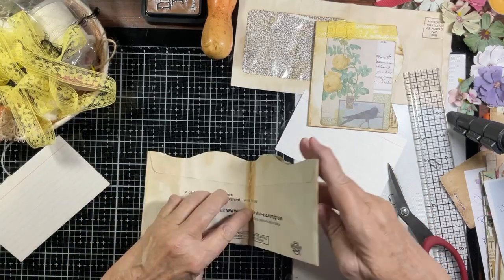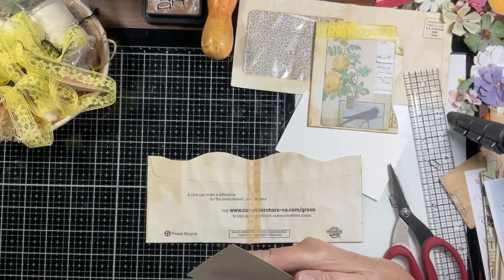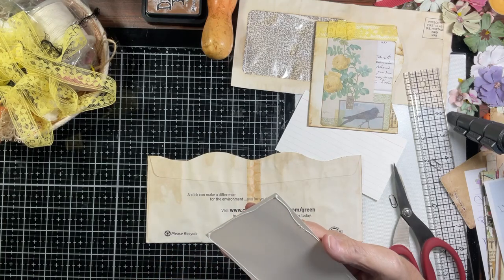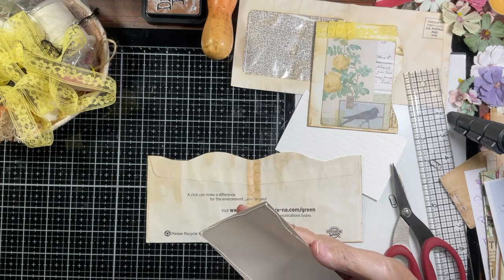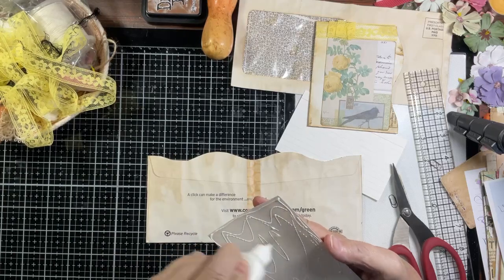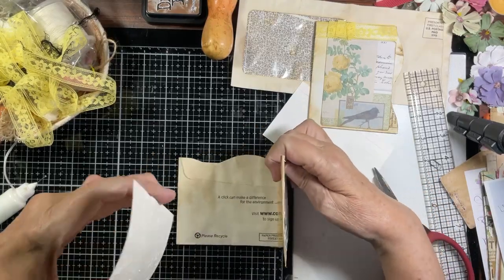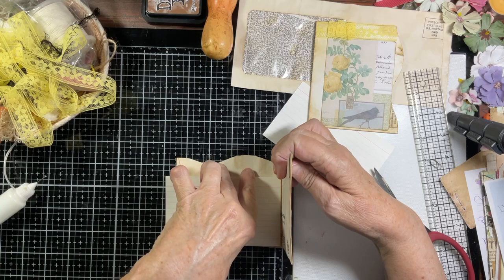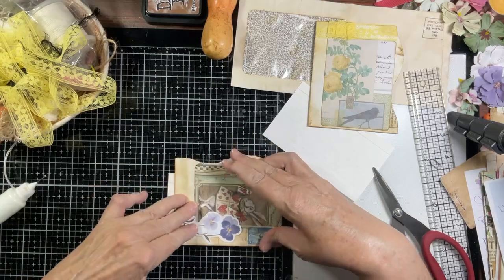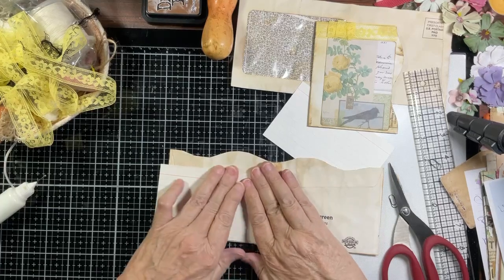So I need to know where my, let's go ahead and get this on. I think it's longer than it needs to be, so we're gonna have to trim it back. But let's get this down. I'm gonna butt it up as close as I can, but I don't wanna mess with that. I don't need it to come all the way to the bottom. I don't wanna mess with that fold at all. And so I think here we are good.